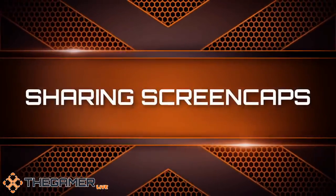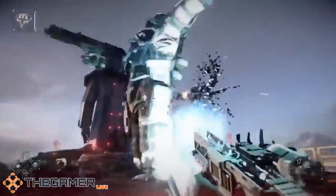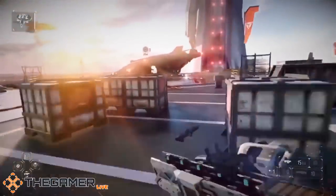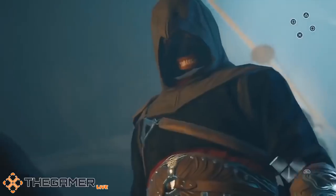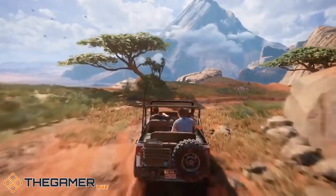Number 9. Sharing screen caps. Now this tip might not be for the hardened PS4 owners, but even still, most people forget that sharing screenshots on console games is becoming easier than ever. Gone are the days of taking pics of your screen with your phone, like ye olden days of 2010. Now, your amazing vantage points and quirky glitches can be saved via a button on your DualShock controller.